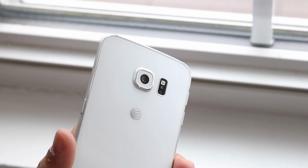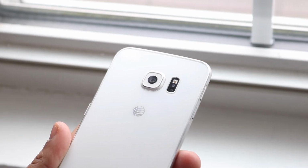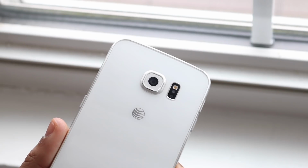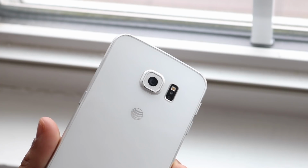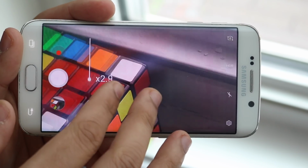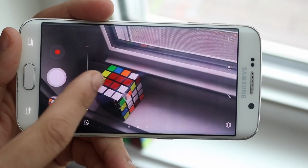This thing has a single 16 megapixel camera on the back. It is a wide angle lens, which is really nice. You are able to shoot 4K at up to 30 frames per second, which is really nice. And what I can tell you is that the overall camera really isn't that bad. I think my camera has an issue with it, because on my previous S6 Edges and even my S6s, I've had really no complaints about it. I felt like they were really nice. For this one though, it seems like it's a little washed out, so I'm not really sure what's going on with it.